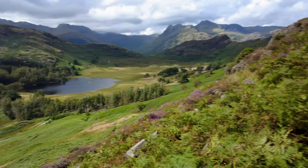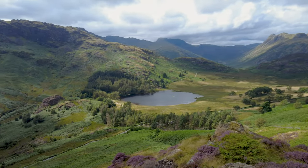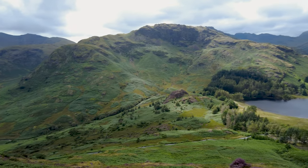If we're a bit early, I'll have to go out for another walk in a week or 2 weeks somewhere else, rather than coming back to the same place, go somewhere else that's well known for its heather. I mean, obviously Lingmoor Fell is well known, so yeah.